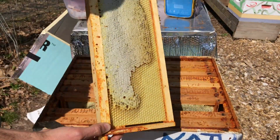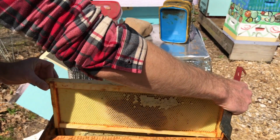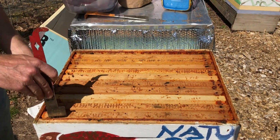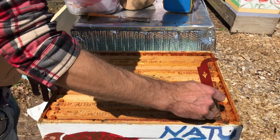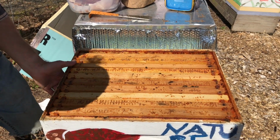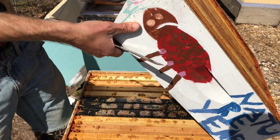Yeah, so they have plenty of honey in here, so I'm not worried about them having food. I'm worried about whether or not they have enough bees. So let's look a little deeper. I mean, maybe with any luck they're just like, well, we don't need to go out. We have plenty of food in here. This is great. We're having a great time.